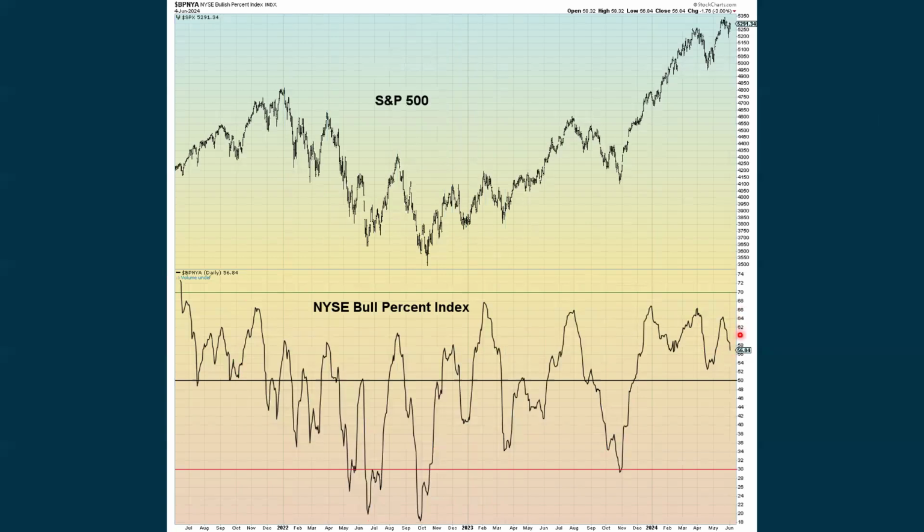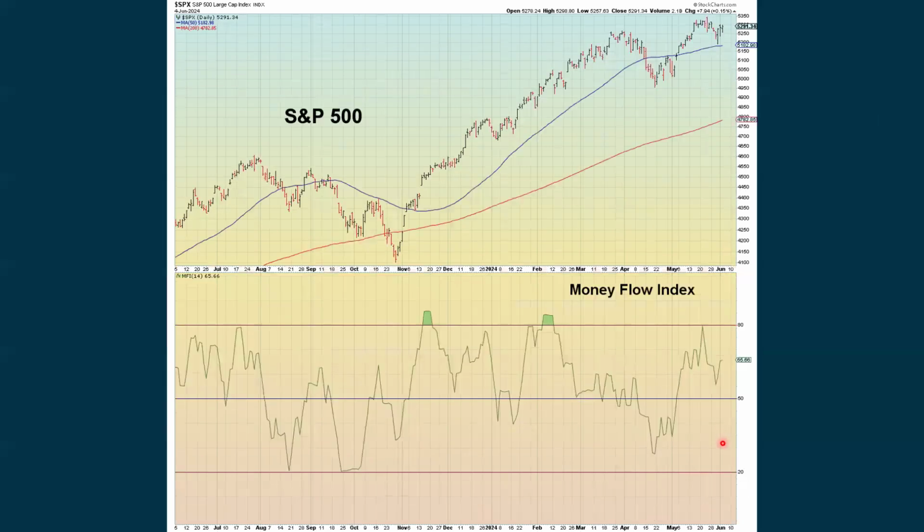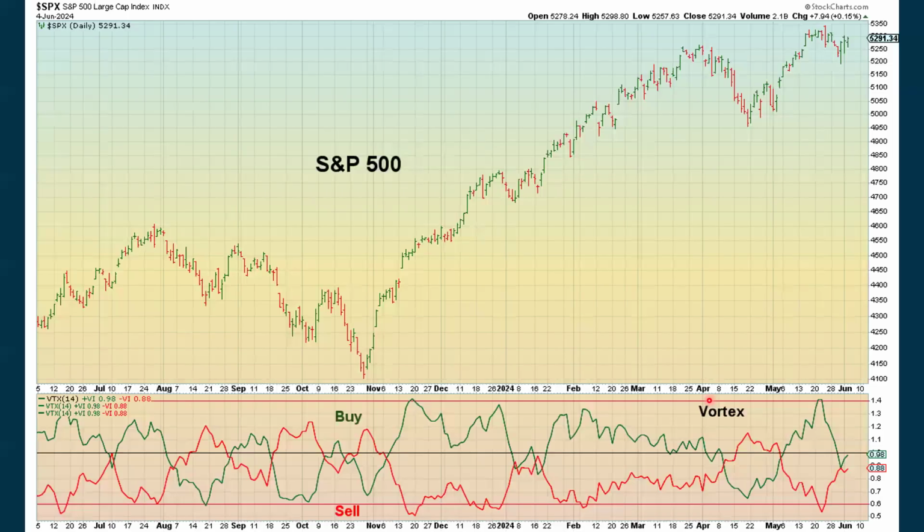The NYSE bullish percent index is also declining, but still above 50. We're negative with the NASDAQ 100 bullish percent index. We're below 50 and declining. The money flow is still positive. The ultimate oscillator continues to be positive.